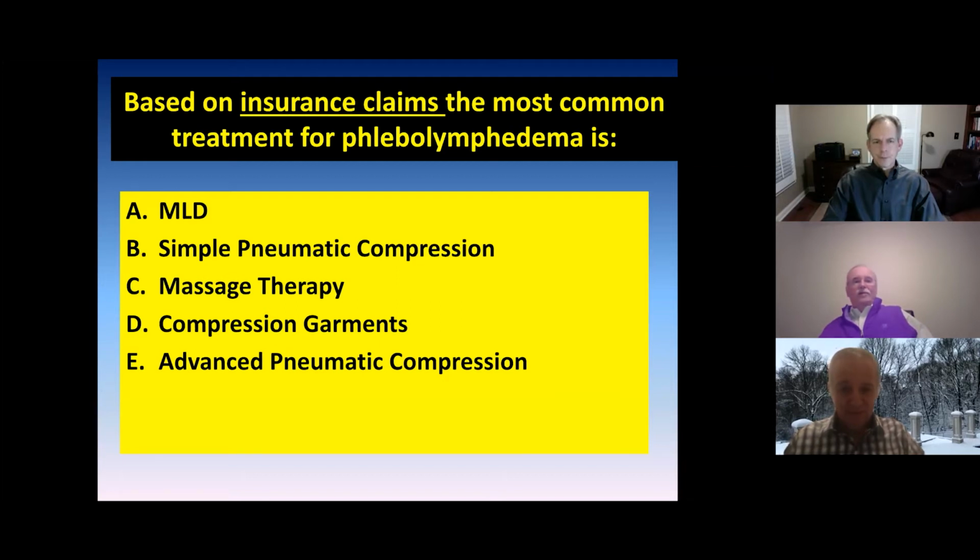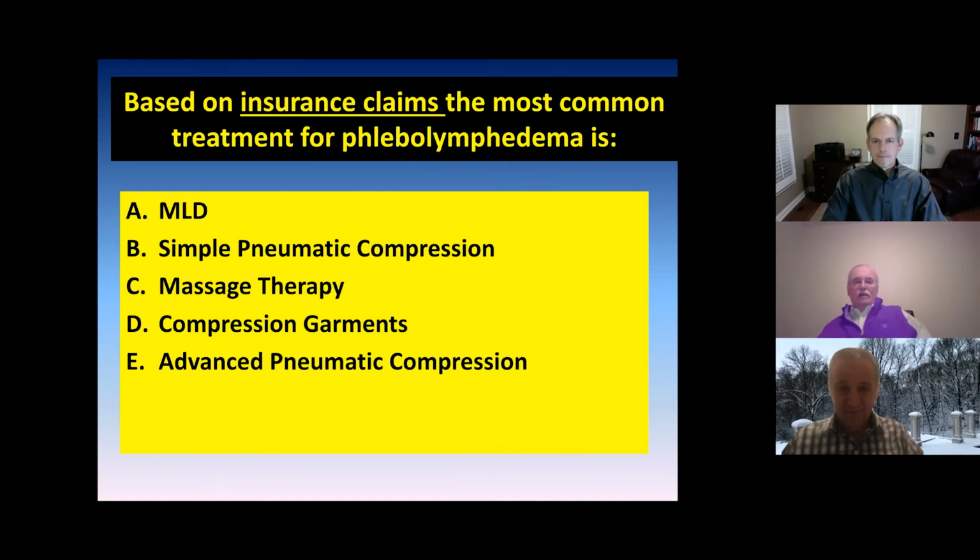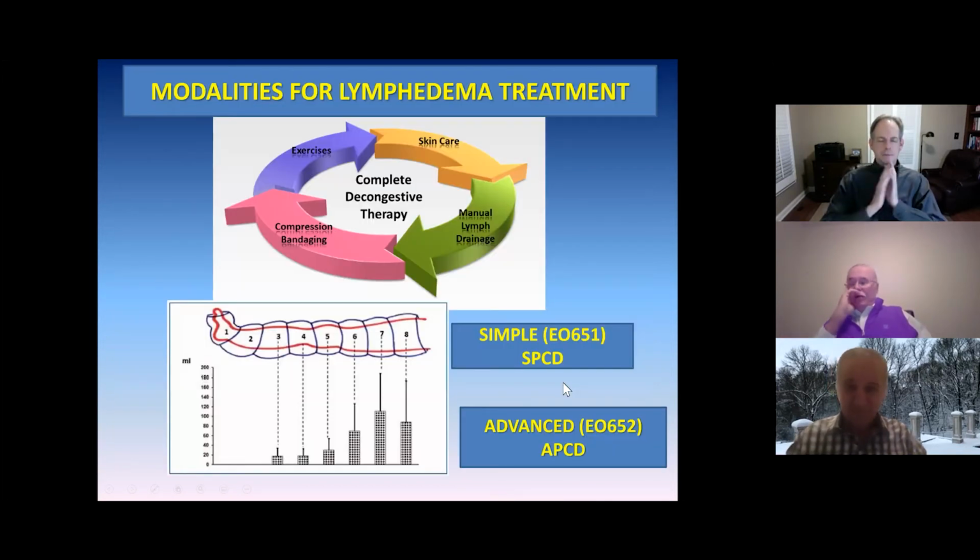Okay, can we have the results of the polls? We didn't ask Dr. Dean what he selected. And again, based on insurance claims, the most common treatment for phlebolymphedema is simple pneumatic compression therapy. Okay. Sorry, go ahead, Steve. Yeah, I didn't find that surprising, actually, when you think about that. So good. Well, I'm glad I'm not off the rail.